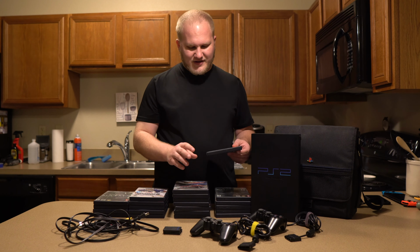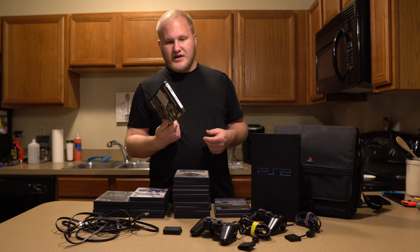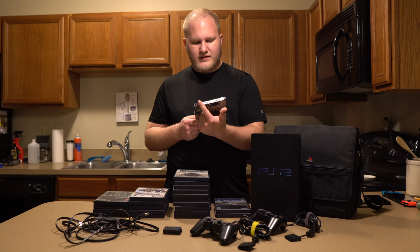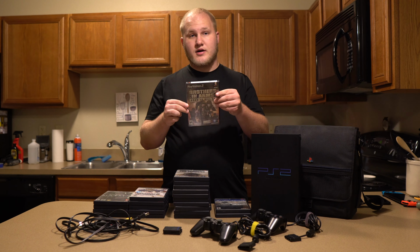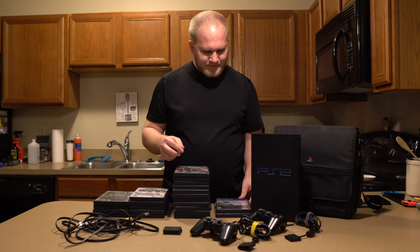Brothers in Arms, Earned in Blood. This is a game based on a true story. I'll be excited to play that. This is a brand new game. It's actually never been opened. The only thing that has been opened is the plastic seal that would have been around this. But otherwise, this top piece has never been opened. Like the label has not been pulled off at all, so it's completely sealed in there. I can see the game in there along with the manual. So that is actually really cool that I have a brand new game. I believe this is the first brand new PlayStation 2 game I have ever had, as a game collector. So I'm super excited about that.